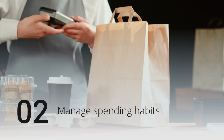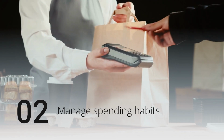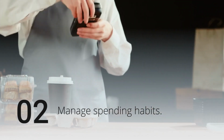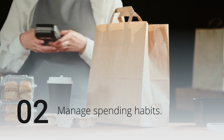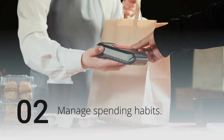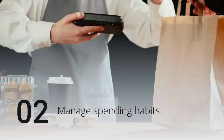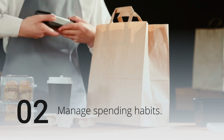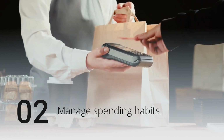Another valid reason is to manage spending habits. If a specific card presents a constant temptation that leads to accumulating debt, closing it can be a responsible step toward better financial health. Finally, closing an account is often necessary due to unfavorable terms, a high interest rate, or life changes such as a divorce that requires the separation of joint accounts.